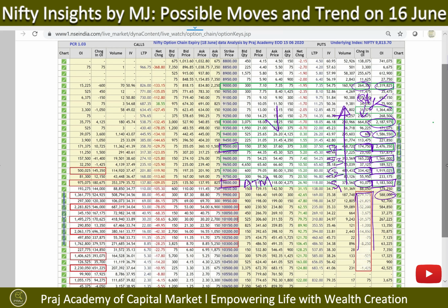And on the call side, let's see what kind of resistance is coming up. At the 9,800 level, a small amount of calls have been written, 1.8 lakh, and overall 9 lakh 75,000 contracts, almost 1 million we can consider. So this will work as resistance one. Above that, at 9,900, you can see 500,000 fresh contracts and 1.36 million overall contracts. So that will work as R2. Above that, at 10,000, 500,000 fresh contracts and overall 2.3 million contracts. So this will work as R3.